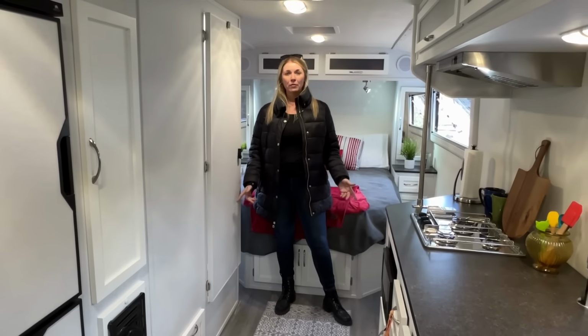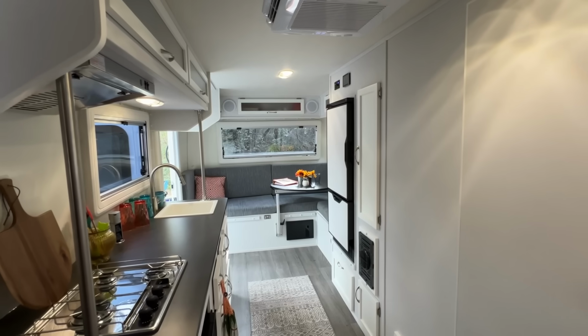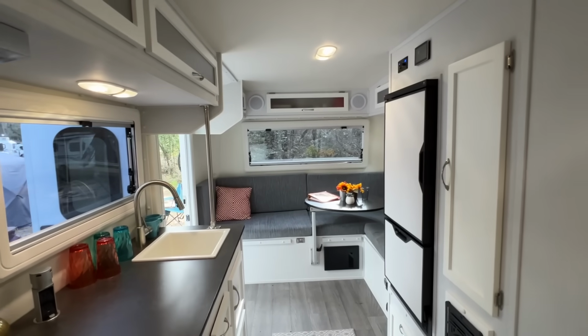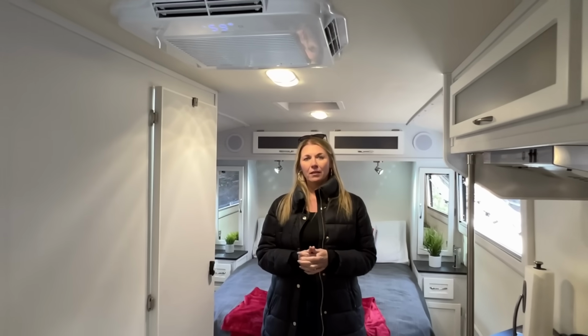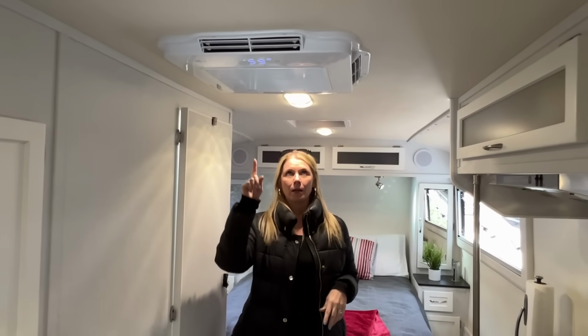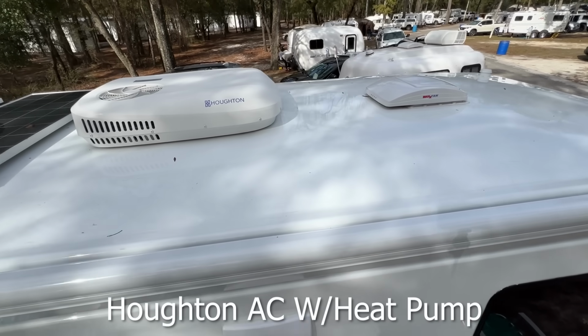Yeah. One other thing that we should point out about this Escape 23 is the floor space going through the center of the camper. It's very wide and it makes it feel very roomy and spacious. This camper also, and I don't know if it's standard because I can't remember, has a Houghton AC with the built-in heat pump.